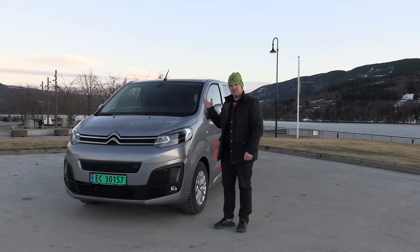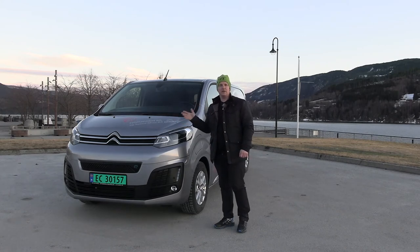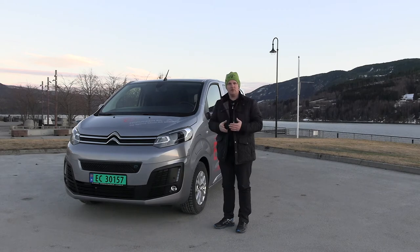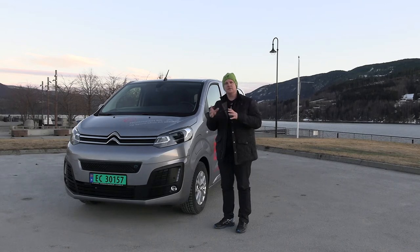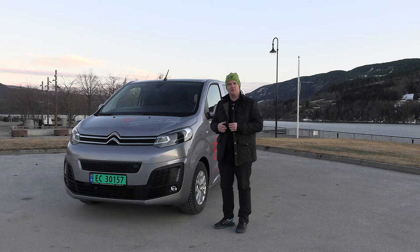Today I stand beside the Citroen E-Jumpy. This car we're gonna perform a range test on today. We load in some cargo. It's a snowblower on a Euro pallet. It may weigh between 100 and 120 kilos. So it's gonna be a realistic test, because with this car you want to bring some cargo.